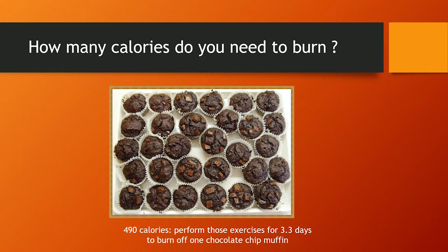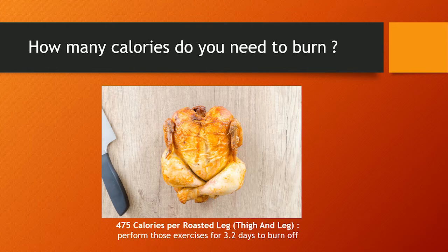So how many calories do you need to burn? A chocolate chip muffin has about 490 calories. You'd have to perform the exercises that we talked about for 3.3 days in order to burn off a single chocolate chip muffin. There are about 475 calories per roasted chicken leg, a leg and thigh. And you'd again have to perform these exercises for 3.2 days just to burn off the one roasted chicken leg.